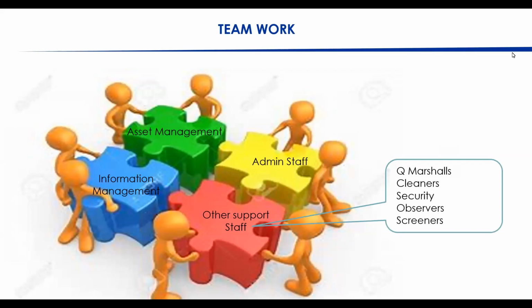whenever something like this needs to come together, there are a lot of different things that need to happen, and this in the end ends up in teamwork. So the asset management team in my department had to ensure that there are enough assets available, that all the relevant assets are there, from chairs to tables for the vaccinators. My information management unit had to ensure that we had enough computers, and then my admin staff had to make sure that they know exactly how the admin portion of the EVDS system works, and then also other support people that were part of the whole drive, like queue marshals, the cleaners, the security guards, the observers that are going to observe the vaccinees afterwards, as well as the screeners.